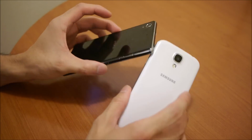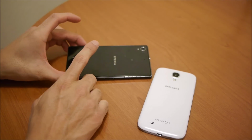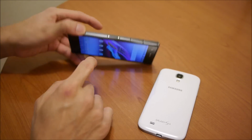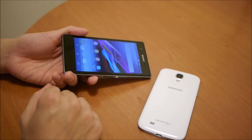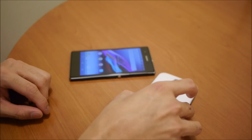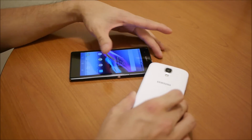The other thing is the design language, very different between the two. You have a more premium construction with the Sony Xperia Z1s. You have a glass front, glass back, and this almost metal-like trim around the sides, giving it a nice overall sturdy feel, which feels a lot better than the polycarbonate plastic casing of the Galaxy S4.